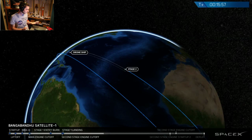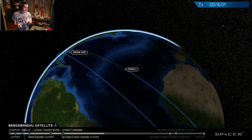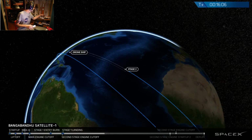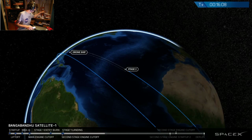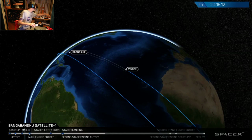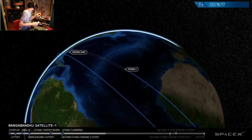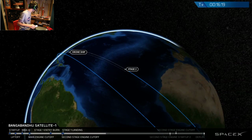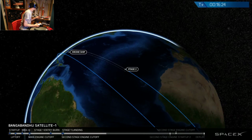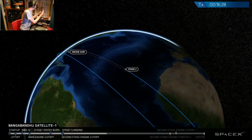So we have the second stage. Right now it's going to be... Oh, I can illustrate it like this. Let me get the... Where is my Tesla Roadster? Over there. Where is the payload adapter? No, I can't find it. Oh, there it is. I'll just break it off.